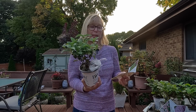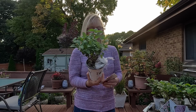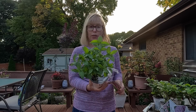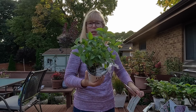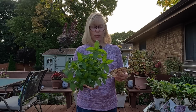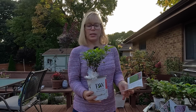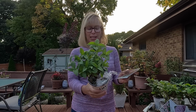This one is a 6 to 8 foot tall and 5 to 6 foot wide variety. So probably about the same size as the Firelight, but this one is called Quickfire Fab, so it is supposed to add that color to its blooms very quickly in the season. This one, as other hydrangeas are, is a low deer tolerance, so just keep that in mind. But it looks like it's going to have beautiful color, and I've been looking for this one for a while, so I'm excited to have it.